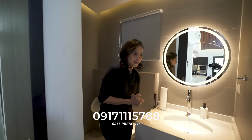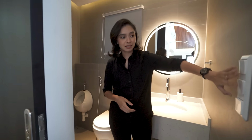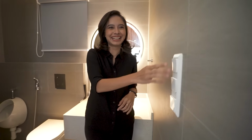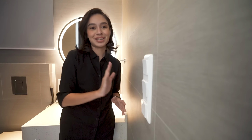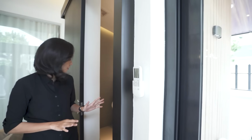Thank you for turning on the lights, John. Speaking of the lights, check out the switches for the lights. Sige, I'll go here. Ang laki ng switches. That is super nice. It's also quite low, so kids or, well, you know, people of different heights can reach it comfortably.